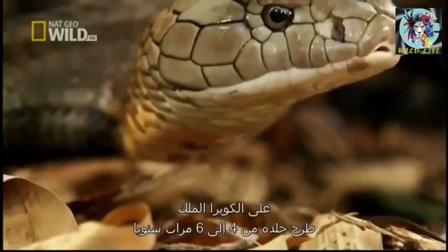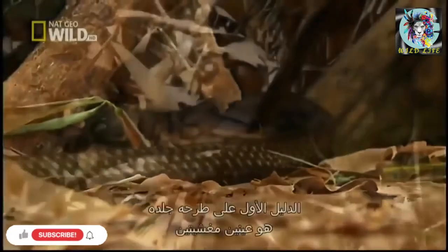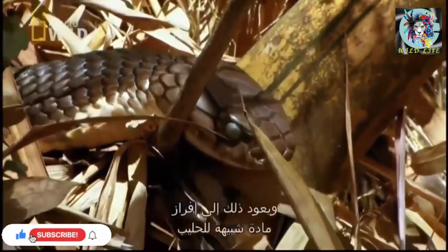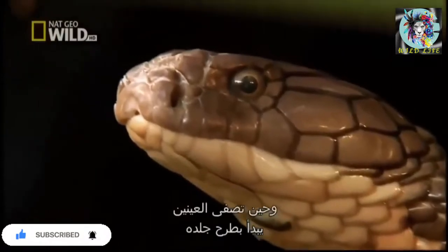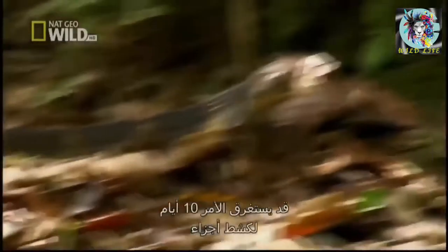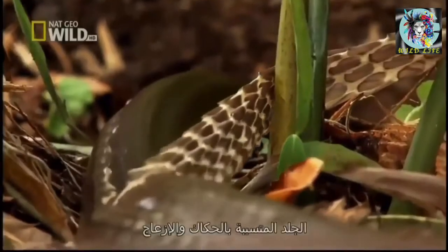The king must shed its skin 4 to 6 times a year. The first sign, its eyes become cloudy from a milky secretion released to help separate old skin from new. When its eyes clear, it begins shedding. It can take up to 10 days to scrape the used flakes of itchy, irritable skin free.